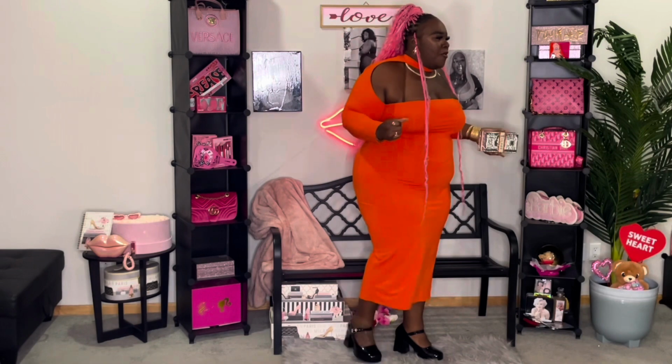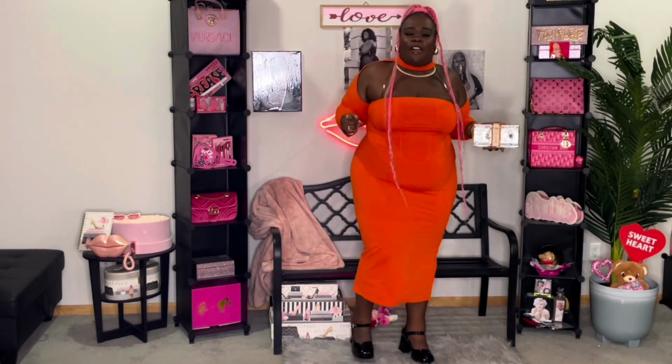Yes. Somebody needs to go and buy this dress, okay? Because I need somebody in like a big city to slay this dress, okay? Because, ooh, I feel so pretty. And on top of that, this tangerine, this deep orange, is not clashing with my pink hair.